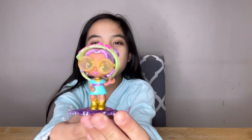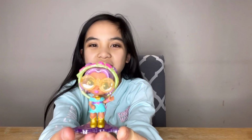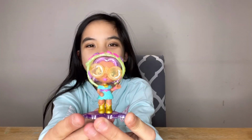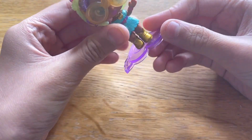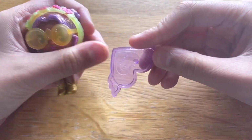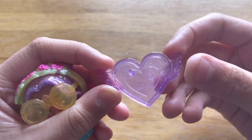This toy is small, but I fell in love with it at first sight. So this is what she looks like. She's a pixie Hatchimal, and she's really beautiful, and I love her accessories. I'll show you her up close. As you can see, she has this purple heart stand that she's standing on, and it has glitters inside it, which I really love.